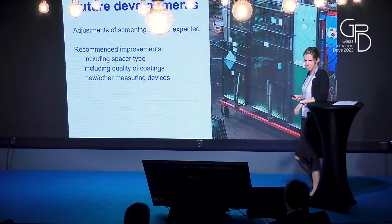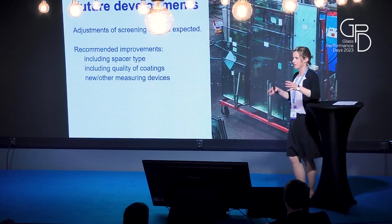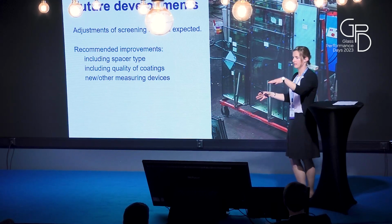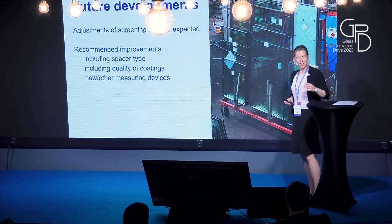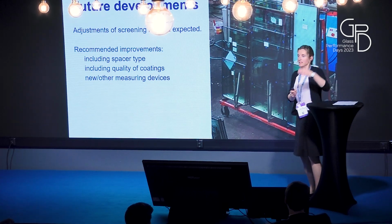Or what also could be, if there will be an area where you collect all the IGUs, so we live in a different world and all IGUs are always collected in some place in an industry, then it's easier to measure, because then you don't have to go to the buildings and measure them all there.